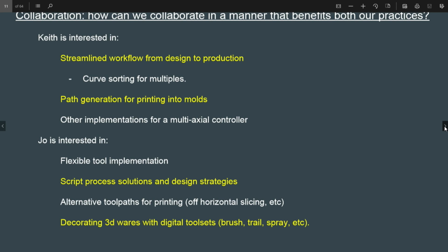Okay, so our collaboration. So how do we collaborate in a manner that benefits both practices? And so we had conversations over Skype, and we talked about what we were interested in, what were the next steps in our own practices. And so I was really interested in streamlining my workflow from design. I'm kind of interested in thinking about this as, can I make studio pottery? Can I 3D print studio pottery? Can that be an effective means of production? And can the mark be interesting and unique? And I don't know what it is exactly, but just trying to figure out a benchmark for efficiency.